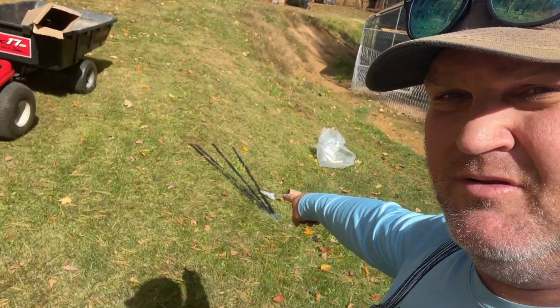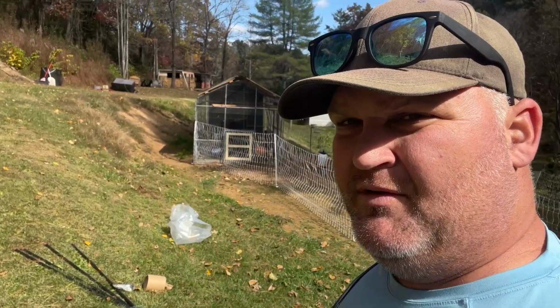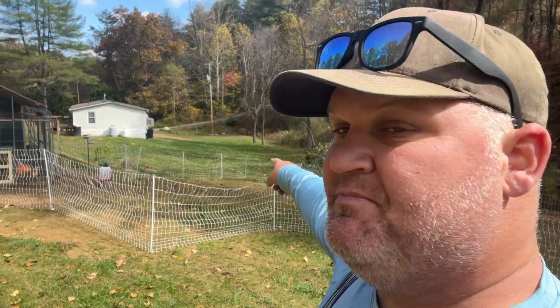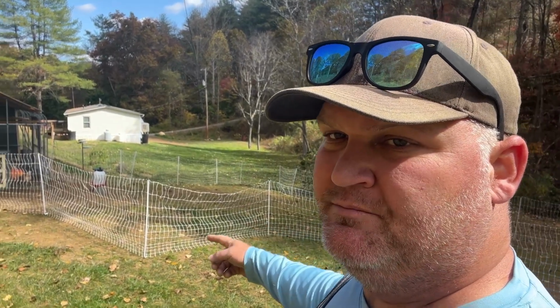So I just gotta go around and kind of put these little extra support poles. These are extra with the kit. If you do buy a Premier One fence, I highly suggest you get these because the fence will sag in some spots, especially this new fence I got. The old fence, the spacing between posts is only like 6 feet, 6.5 feet. These are like 12.